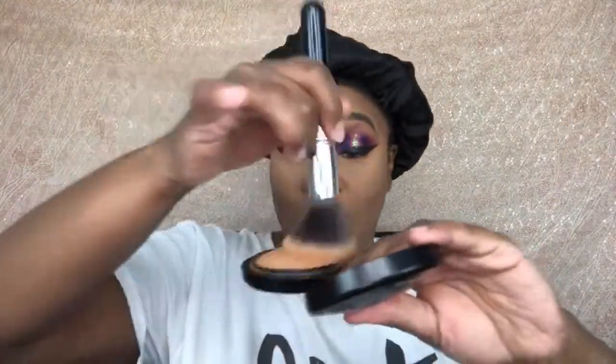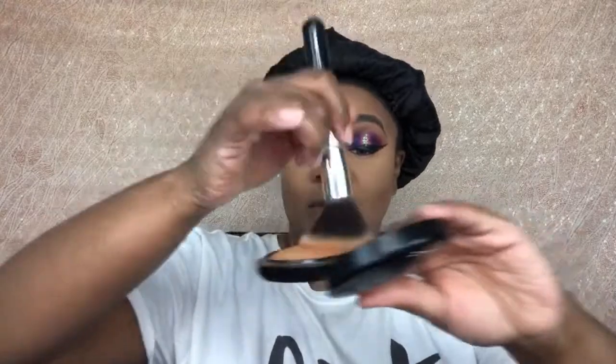So I'm just going to take a little bit of this powder, and I'm just going to push it all over. Over the highlight, over the contour. Just to make sure that you got all of that baking powder off and all of that Ben Nye neutral set. You want it all the way off. And that's it. Because remember, your face is set, so you don't have to go in with a whole bunch of extra powders.